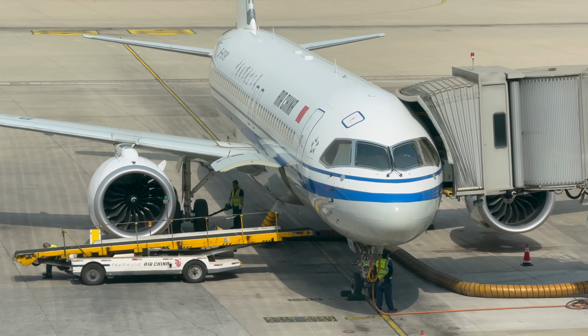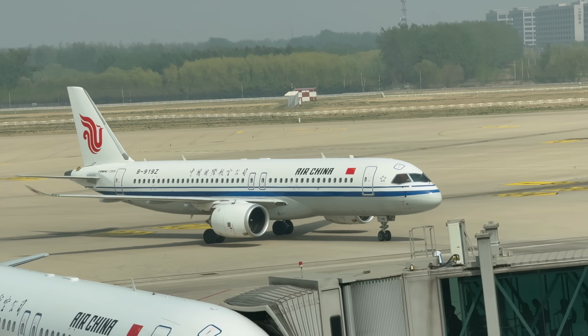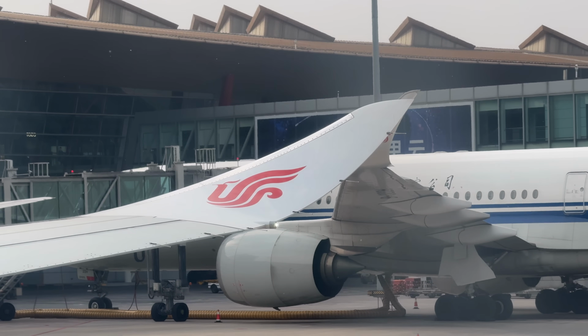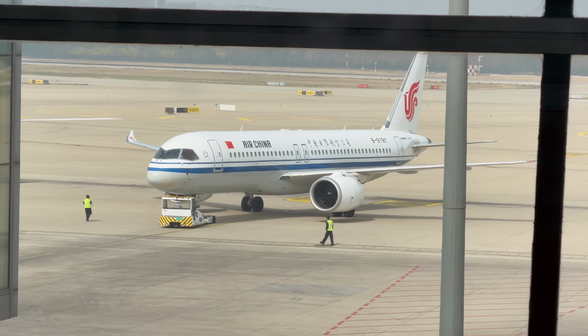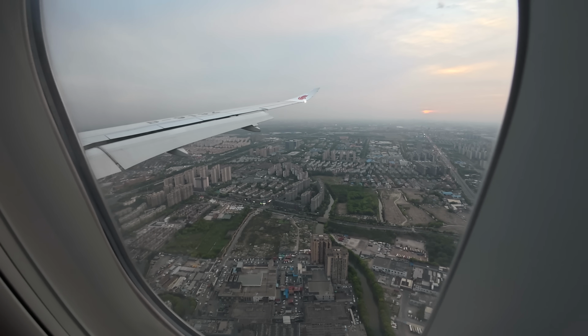Today we are flying the made in China plane, the Comac 919, that aims to break Boeing and Airbus's dominance of the market. Comac has locked over 1,000 orders already for the plane, and it's set to soon dominate the skies over China and soon perhaps all around the world. What is the plane like? Can it seriously compete? We shall find out today on a flight from Beijing all the way to Shanghai.